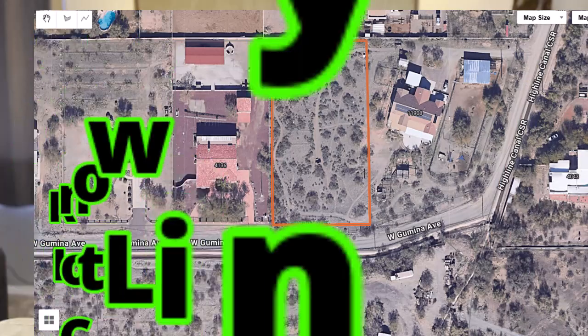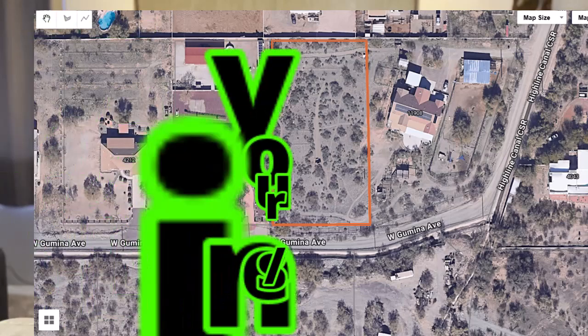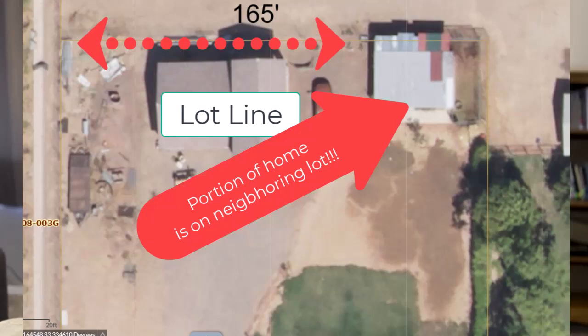Second thing is basically lot lines, the corner of the property, basically knowing where the property is that you're buying and where exactly the lot lines are. Because in the past, I've actually come across this a couple of times. First off, you think that the property is on a certain line, but it is not. As a matter of fact, potentially some of the lot that you have might be an easement, which is part of a road, so you're not buying as much property as you thought you had.